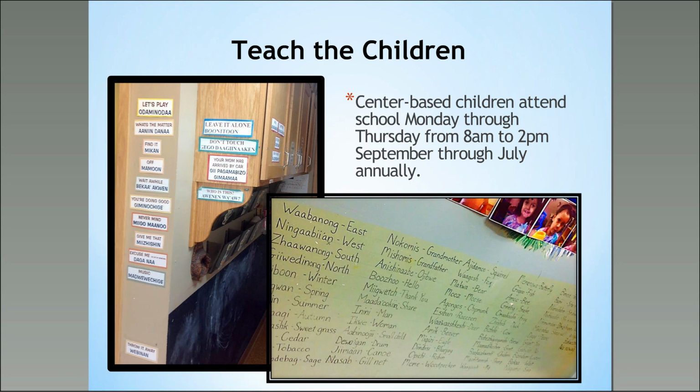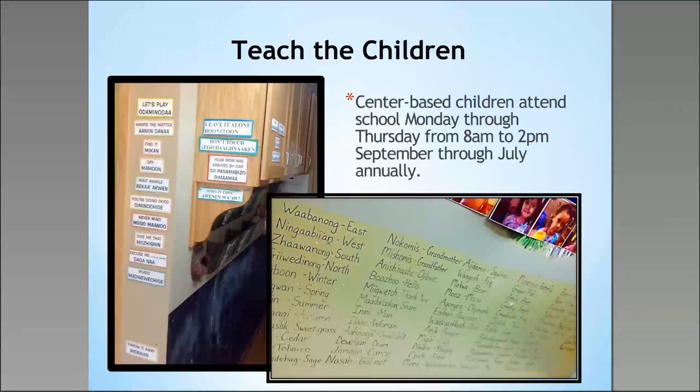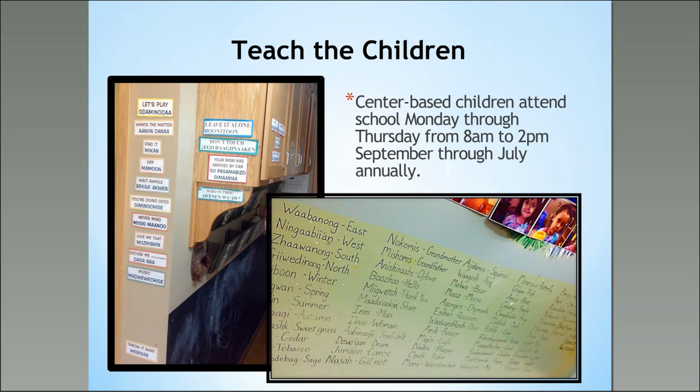The 82 center-based children that are with us year-round are exposed to the language all day, every day. Some of our teaching staff is very advanced, and some are just beginning. So we make sure to surround them with as many resources as we can.